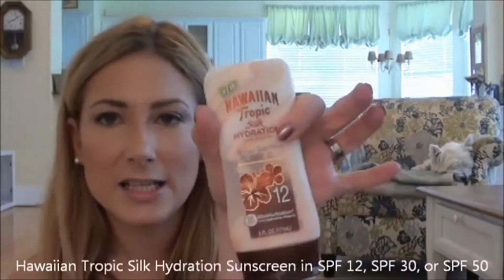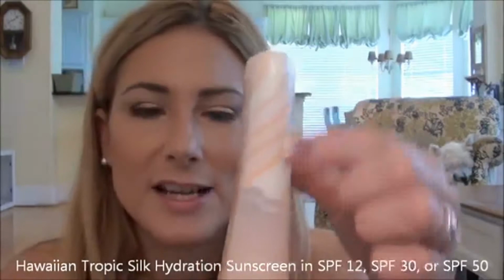Here's my favorite. I think I may have even mentioned this in a favorites video, if not I meant to, and I've been using these up like crazy. They're the Hawaiian Tropic Silk Hydration, and they have these moisturizing ribbons, you see the doodads there? These come in three levels, which I have all three. There's SPF 12, 30, and 50, and I like these.